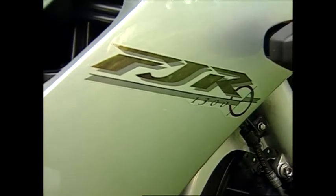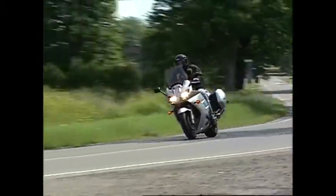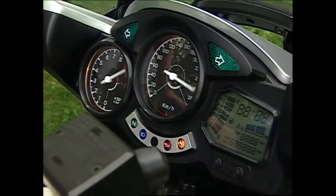Steve, you rode up this morning on an FJ 1200. I know you like Yamahas. There's a lot of FJs in the family. What do you think of this new direction? I was impressed with the first look of it. I've seen some pictures in magazines, and it looks every bit as good as what I pictured. I like the analog gauges along with the temp gauge. I think that's really handy to have.